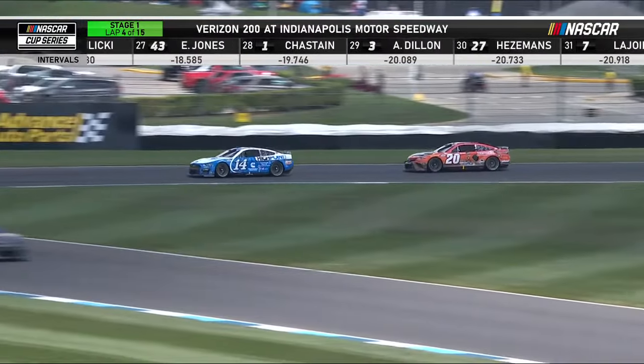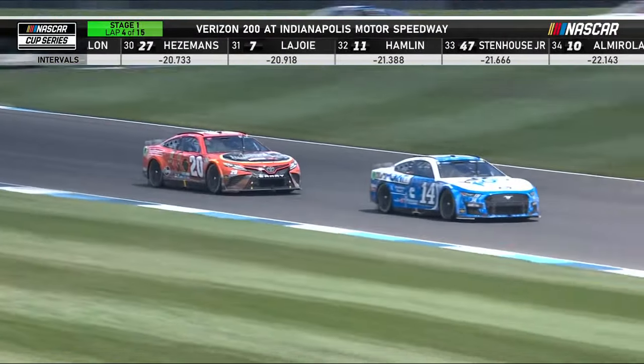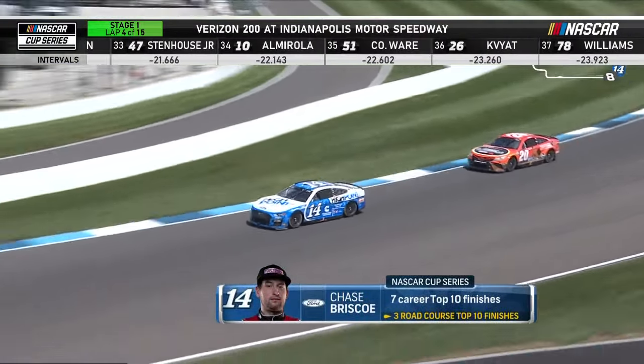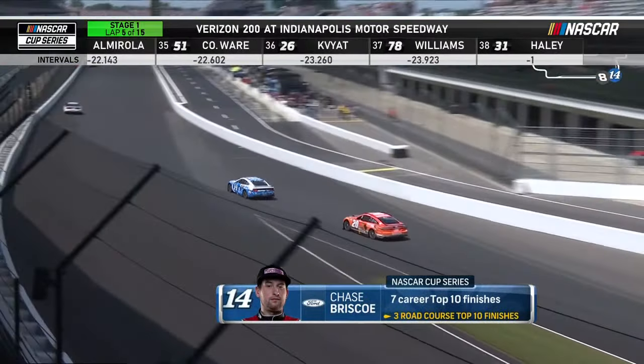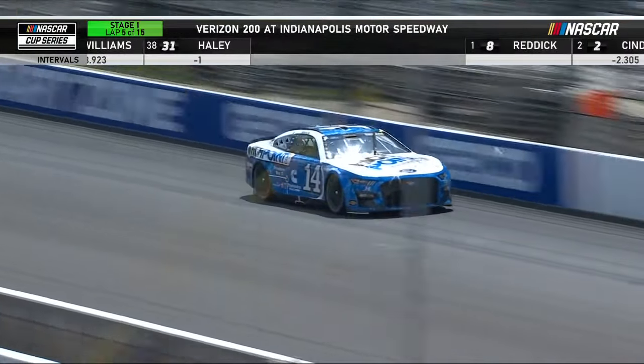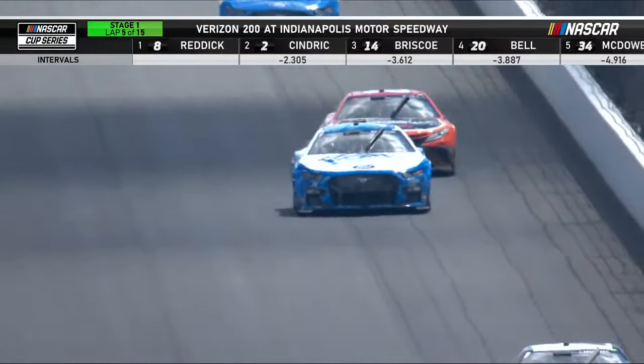Bell was pressuring Briscoe, but now about a car length separates these two cars, Marty. Rick, Chase Briscoe sitting in third. His car was so good on the front end of the run yesterday. So much speed to start off with. They made changes overnight, and they felt like those changes might take a little bit of front end speed away, but it would really help them at the end of the run, which could be key today.